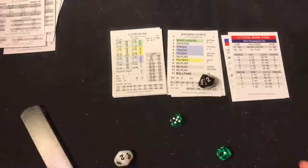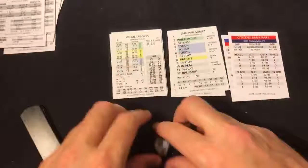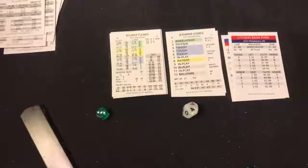And it's Lucas Duda now. And there's action in the Phillies bullpen. And that's a 6. That's tough. 22. A tough 22 is a strikeout. So Lucas Duda strikes out. Wilmer Flores. That's a 4. That's a tough. A 44. A tough 44 is going to be a line drive caught by Freddie Galvis at short.